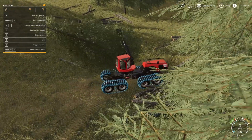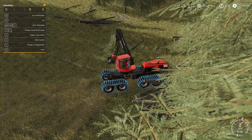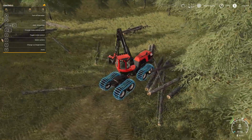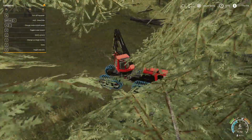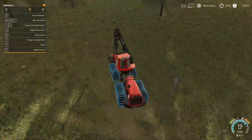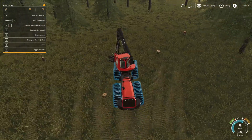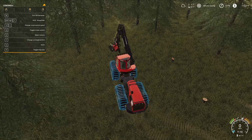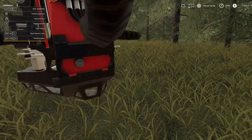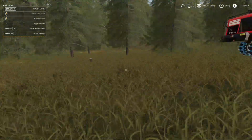Yep, starting to make too much of a mess down here. This is usually where you say, you know what, you just gotta come in here and get all the logs out. I think that's going to be good for cutting down trees today. I guess I don't want to cut it too much. I want to make sure they're happy with the area I got uncovered.